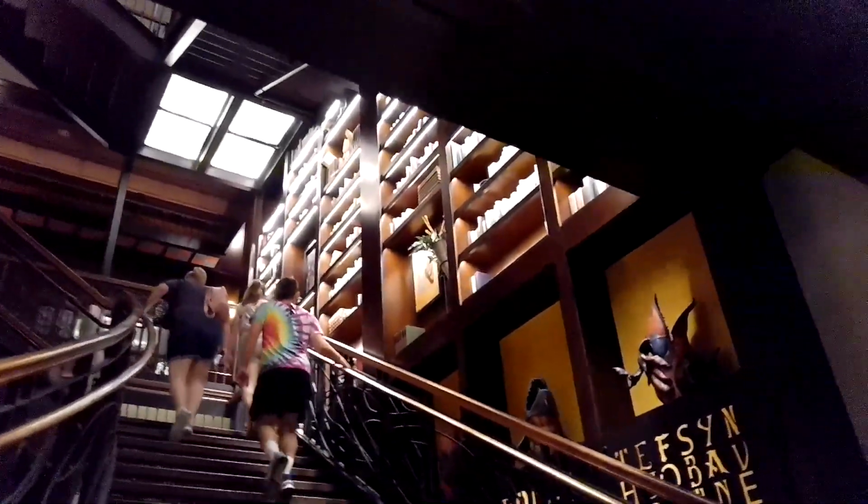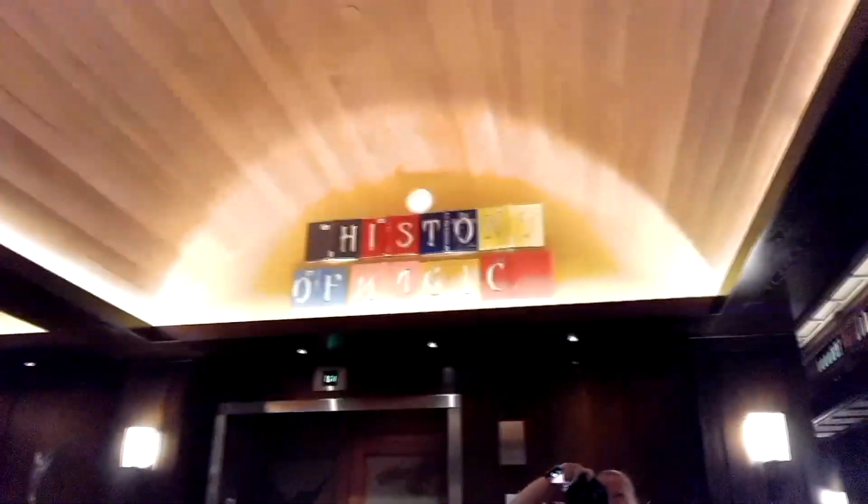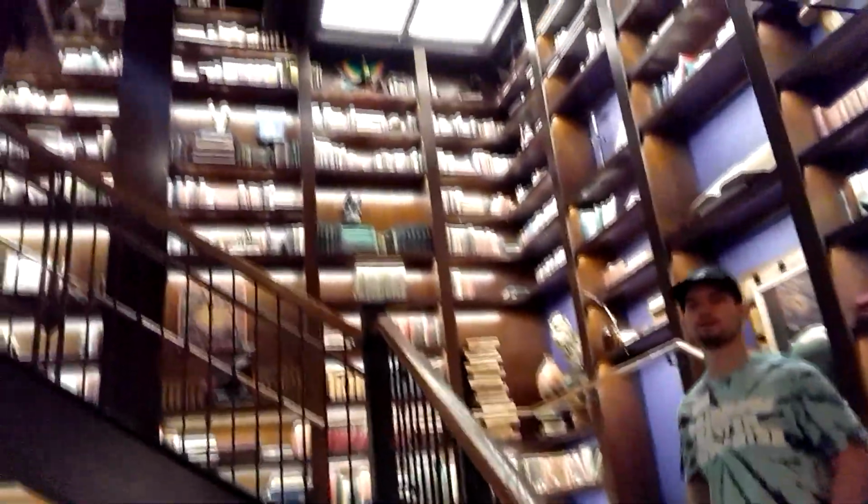Wow. In between every stair, there's some kind of a spell. This must be the History of Magic spell room. Man, if I worked here, this is where I'd want to work. Look at this, though. This is so cool.